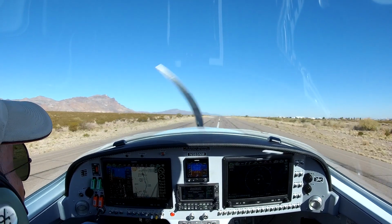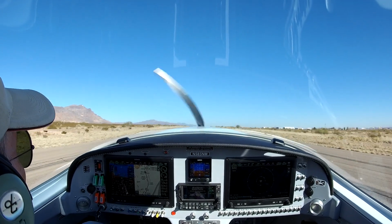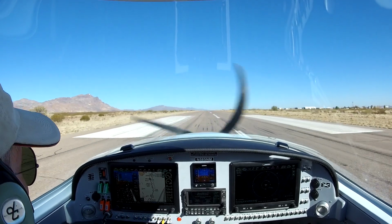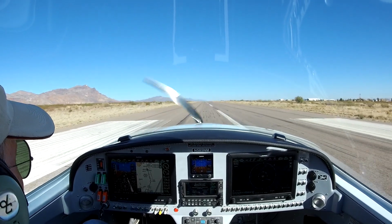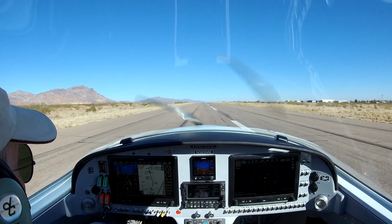Okay, hold it off, look at the end of the runway, line the plane up, hold it off, hold it off, bingo. Okay, good one. And here we go. Windsock showing right down the runway.